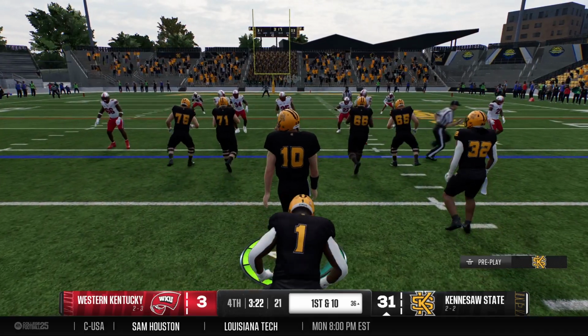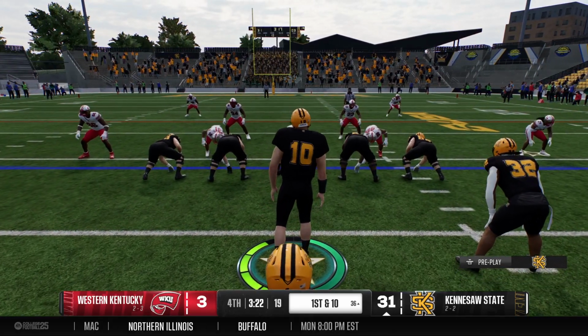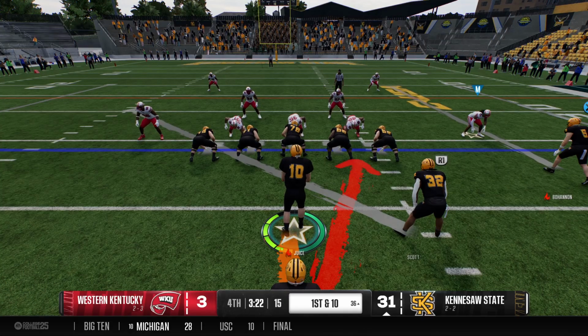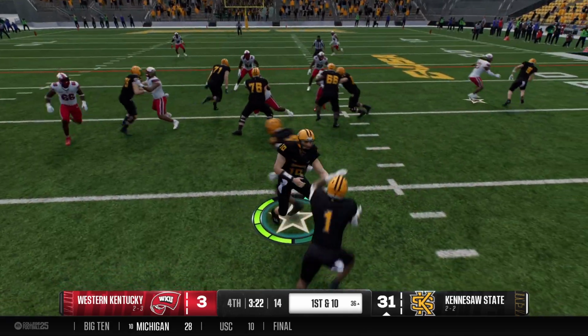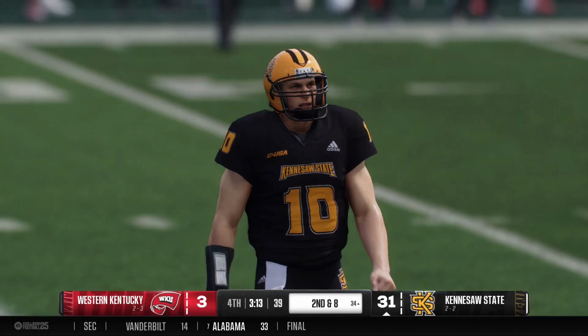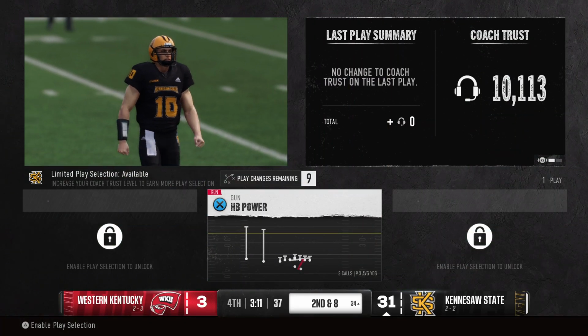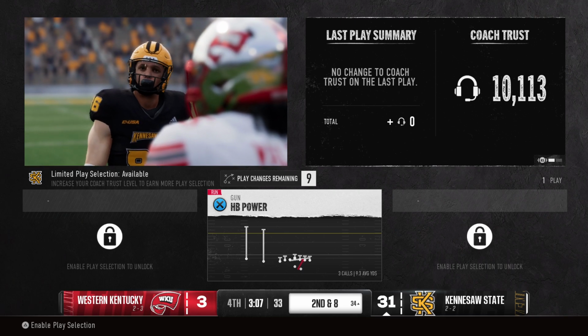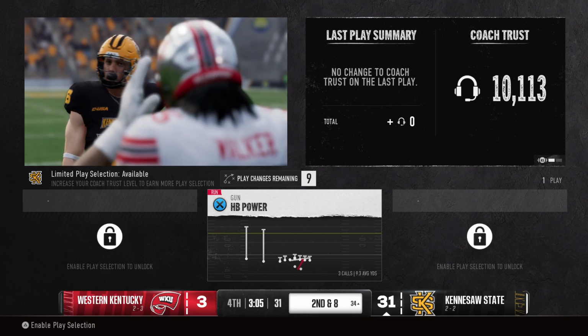Guys, we'll get another look at this Kennesaw State offense. This offense has really been clicking in the game so far, Jesse. No doubt. Everything their play caller is dialing up, these guys offensively have been able to go out and execute. Yeah, and it's just maintaining the lead. Keep doing what you've been doing. You got a big lead. Let's just keep piling it on until they find an answer.